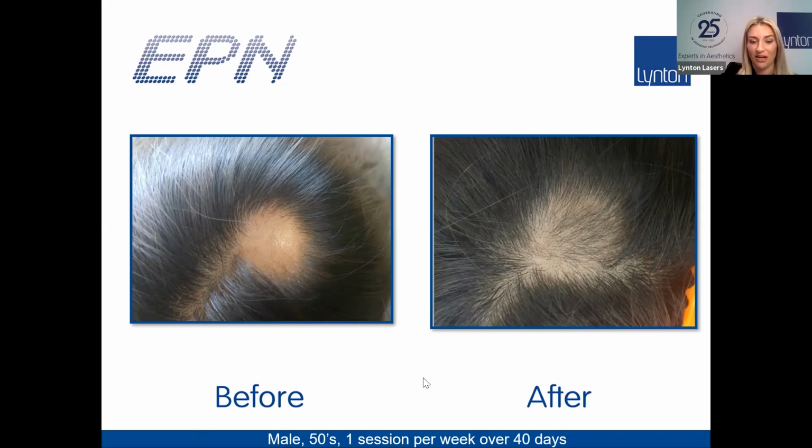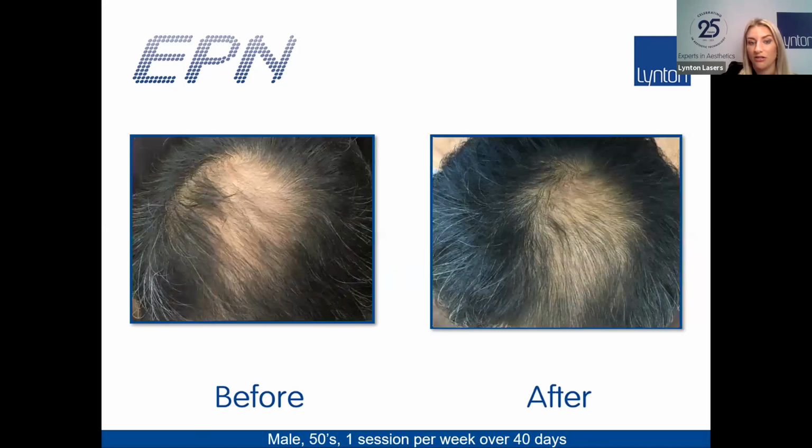But I mean, that's incredible. It's 1 session a week over 40 days, so about 6 sessions, 1 a week. So it's quite an intense treatment course, but you can see a really obvious improvement in hair regrowth there. And the same again here, you can see the hair just growing. It will increase the fullness and the thickness of hair, as well as actually creating some hair growth. So very good to do if you've got female clients who are just starting to experience perhaps a little bit of thinning.